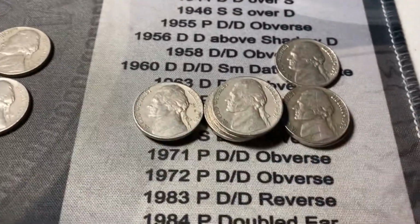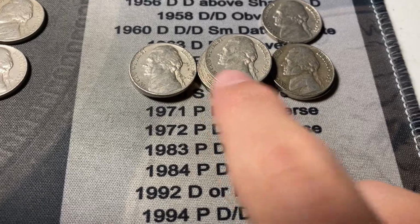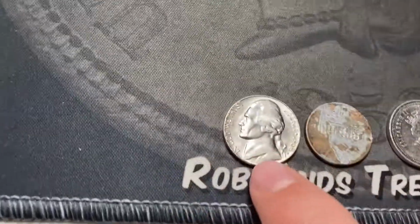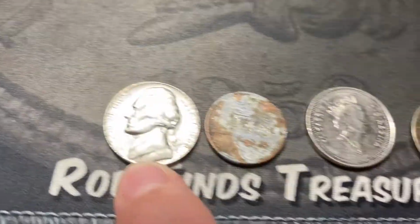And then all these ones are Denver besides this 58. Got a bunch of 56s, a bunch more 57s, and some 58s. Again, this one is the only one of these 4 stacks that is Philadelphia. Then we come down here. We have a beautiful looking 1968 minted in San Francisco that I wanted to pull out.